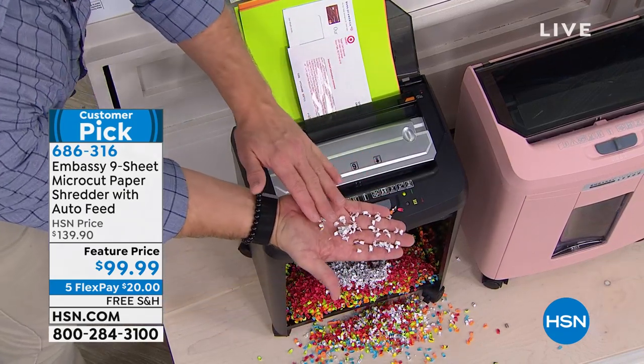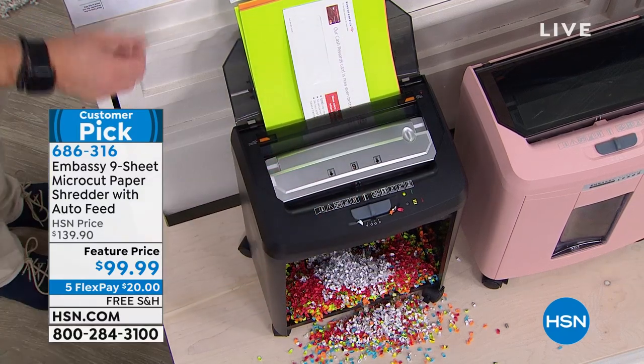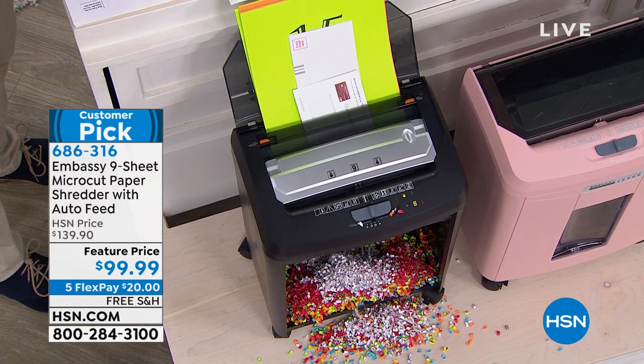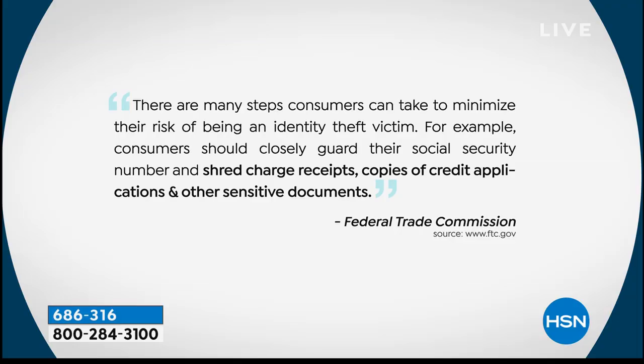And this is what's important. You're talking about how Embassy makes 1 in 4 shredders. Mm-hmm. Let me give you this statistic. 1 in 7 of us fall victim to identity theft. It's actually on the rise. When we launched Embassy, it was 1 in 10, now it's 1 in 7. So we have to protect ourselves.